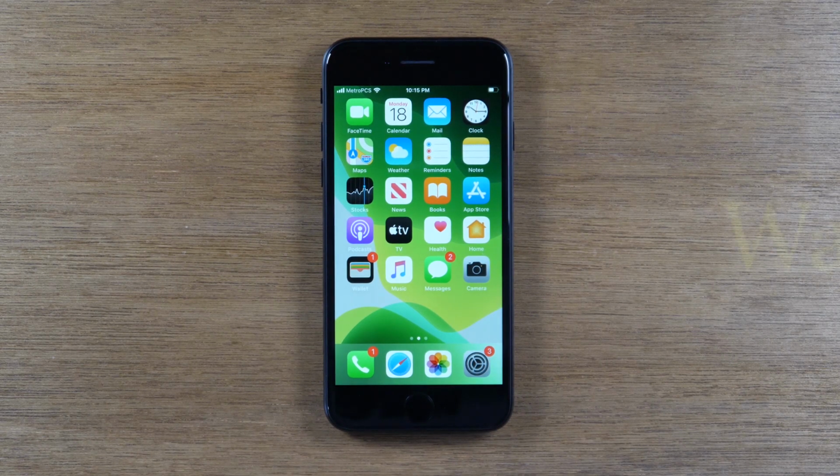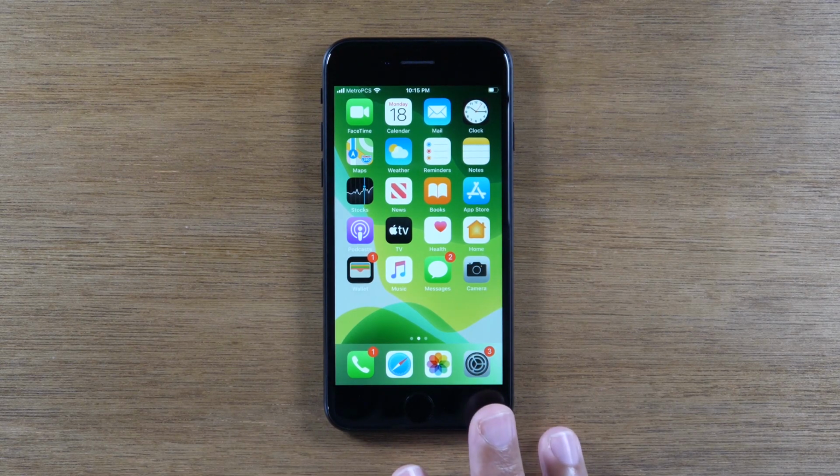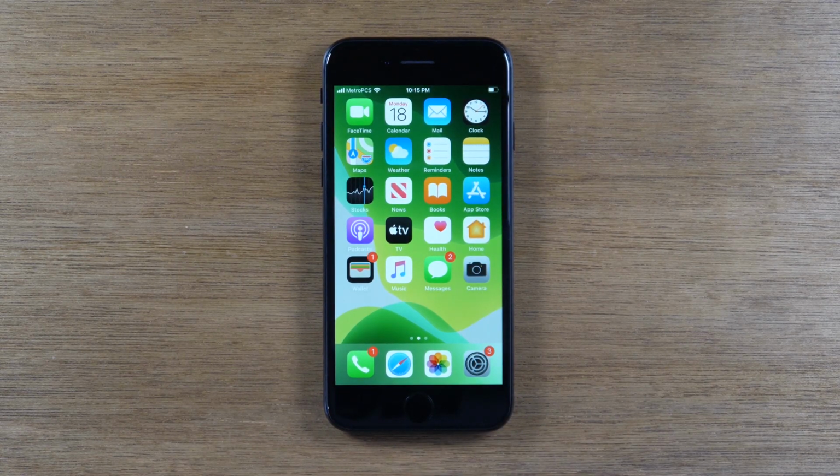Number 10 is going to be water resistant, 1 meter for up to 30 minutes. So you don't have to worry about any crazy spills with this phone. It can take it because it is water resistant.